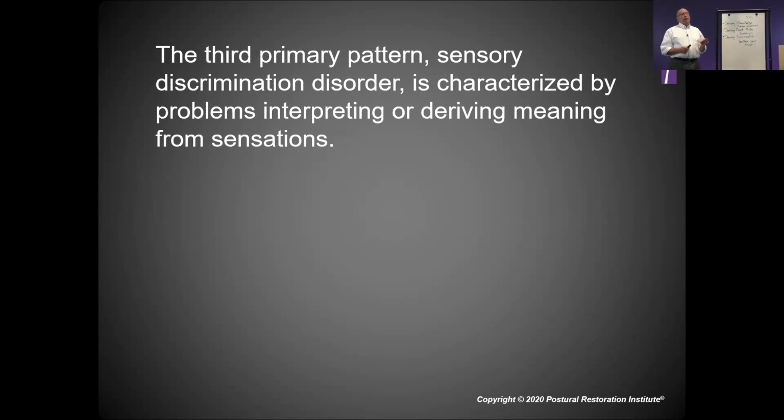The third primary pattern, which is this sensory discrimination pattern, is characterized by problems interpreting and deriving meaning from that sense. What did that sense do for you? What did it buy you? What did it give you? What was it worth, by the way? Joy, what's that? You know, what's so good about that sense? Why would I even want to get it back? Tell me, how much would you pay for it? What does it mean to you?